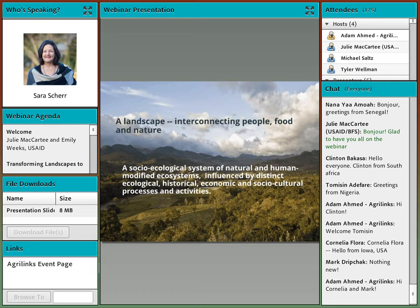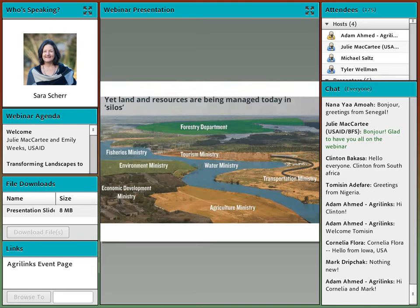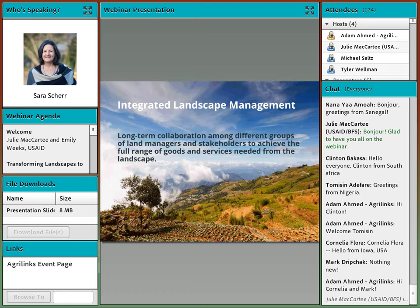Yet despite this interconnectedness, we live in a world where most of our institutions are being managed in different sectoral silos. I like this little picture that shows a landscape in which part of the landscape is led by the water ministry and another part by agriculture. And so these ecosystem connections and social and economic connections are really not very well addressed in this system. We need a new approach, and this approach is emerging around the world.